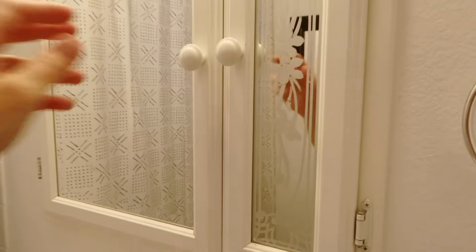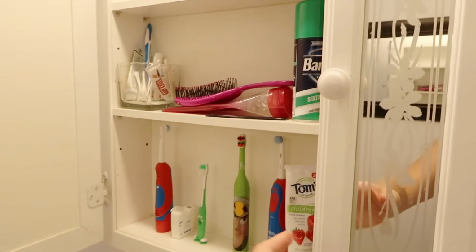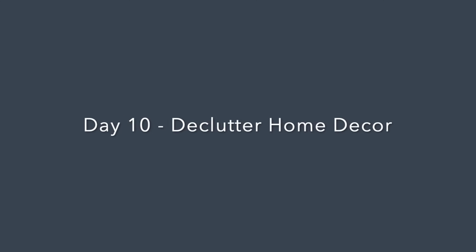Day 9, go through your medicine cabinet. I love to do this regularly because there's always products that we bought and didn't end up using or liking, or it just didn't work out.